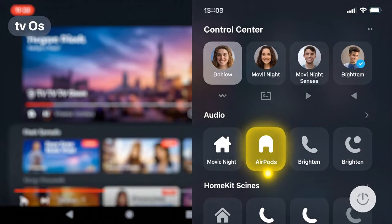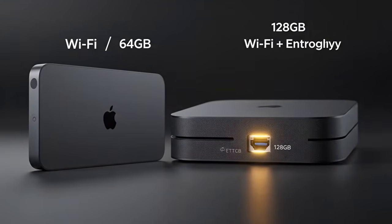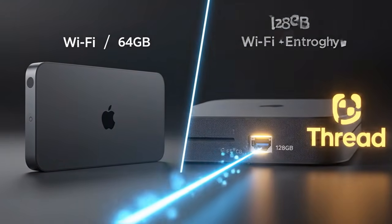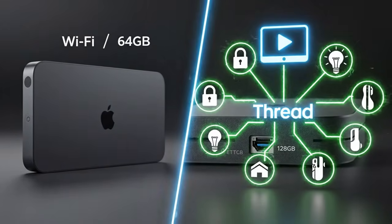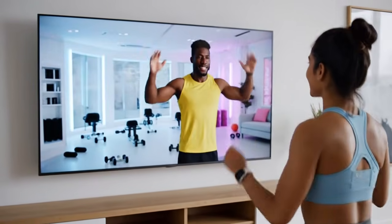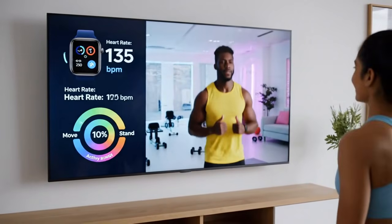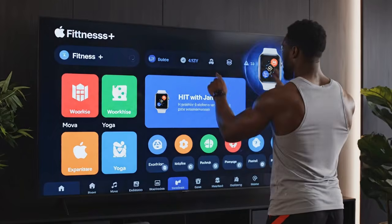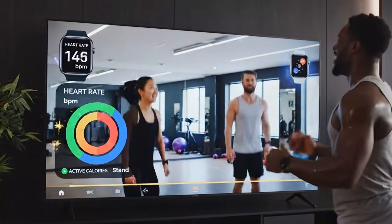Now, let us talk about the remote. We all lose the Apple TV remote. It slides right into the couch cushions and disappears for days. Apple is finally fixing this living room nightmare. The strongest rumor right now is that the new Siri Remote will get a U2 ultra-wideband chip built inside. This is the exact same tracking chip used inside an Apple AirTag. It enables a feature called precision finding.